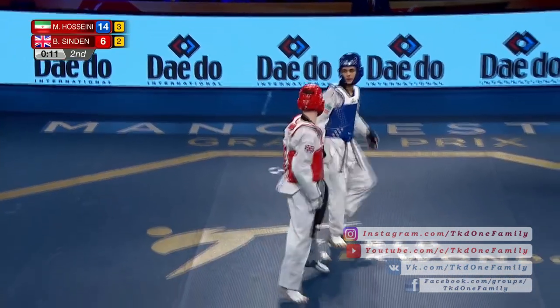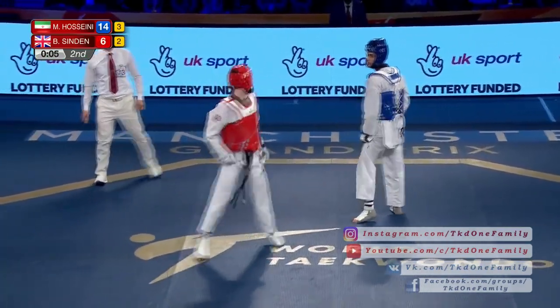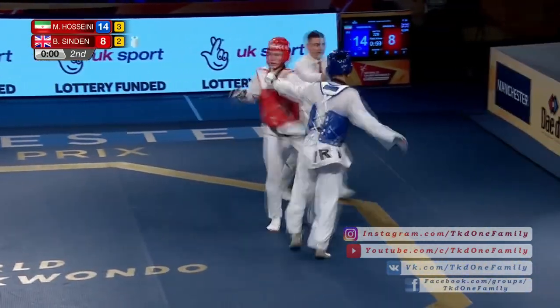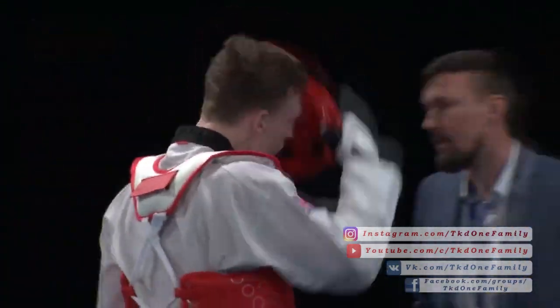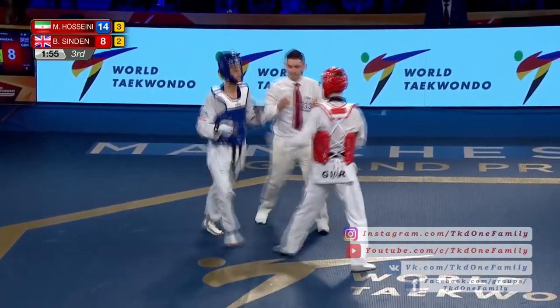The last 10 seconds now of an engrossing second round. Sinden was well involved, and it's now Hosseini with the quality there. Did well to hold his feet there, the young man from Doncaster, but it's the man from Tehran that finishes this second round strongly. Lovely little jumping counter from the man in blue, and it is an opportunity for Sinden to get back into this one here.